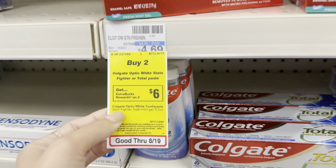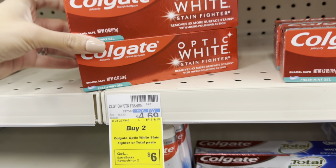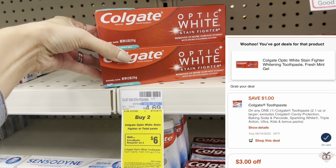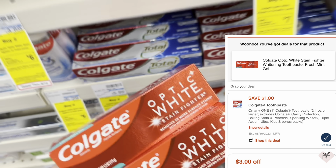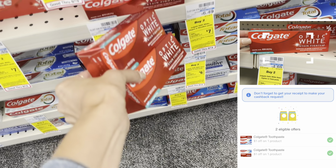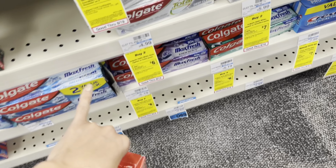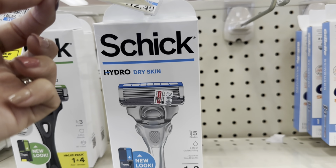The next deal I'm grabbing is on Colgate toothpaste, so I'm gonna go ahead and pick up two of these. They're $4.69, so two of these will total me $9.38. We have a $1 digital, so I'm gonna pay $8.38, get back a $6 extra buck, and get $1 on ShopMium, making it $1.38 for both of these. And they do have other ones, so there's these that are $6.69, and then there's some that are a little higher at $4.99.